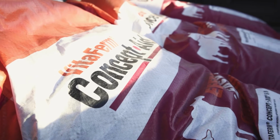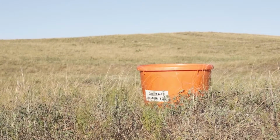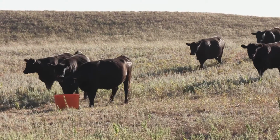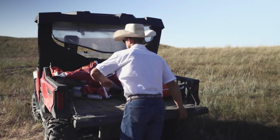We offer it in a loose mineral form. We also offer it in a protein tub and a mineral tub. We also have some ad packs that can actually be put into a cube and directly fed through the winter, if you would like to do it that way as well. So any way that you would want to incorporate Concept-aid into your operation, we have a delivery mechanism that makes that possible.